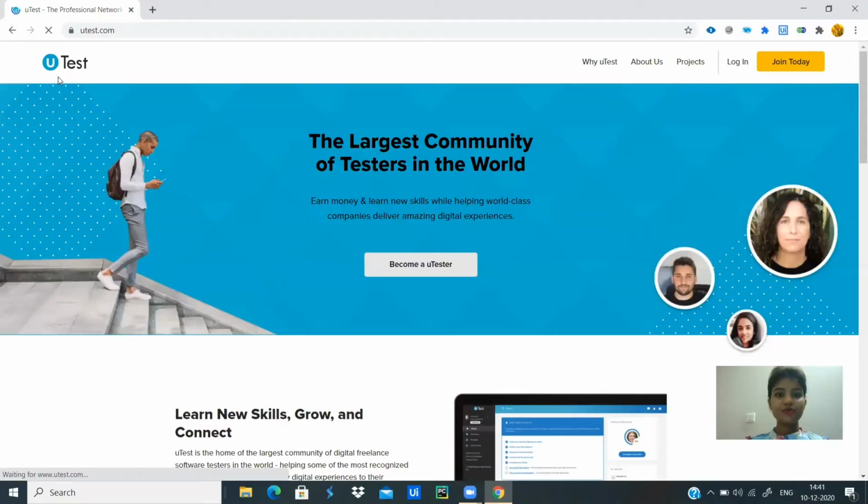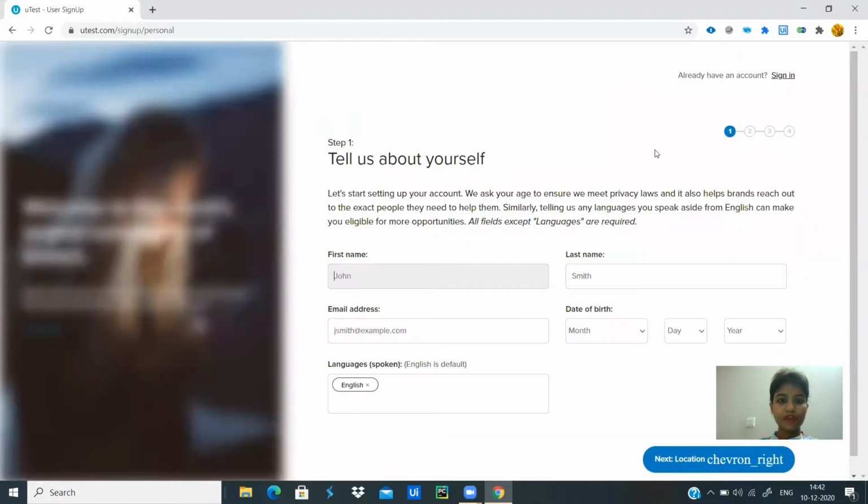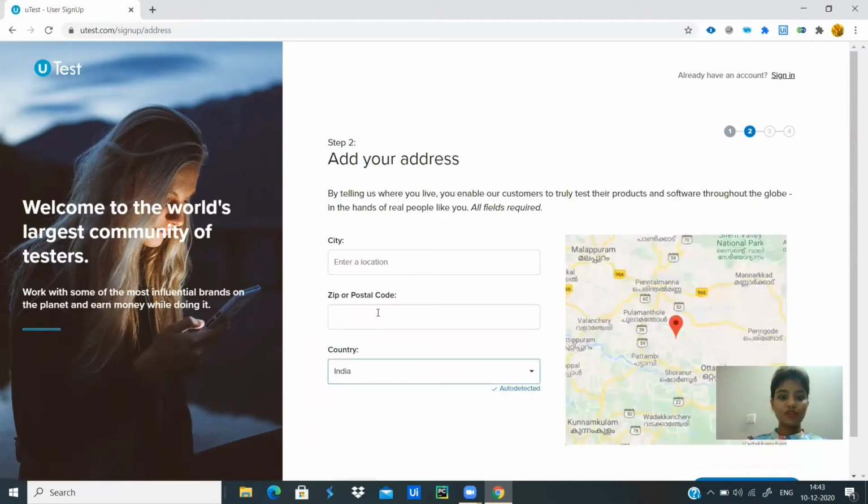Next I'll be giving you a walkthrough about UTEST.com. So this is UTEST.com. UTEST.com is the world's largest community of testers. What you can do is you can become a UTEST tester. So what you need to do is you can join today. In join today, you can give your name and the rest of the details. And after you enter details, you can give your location.